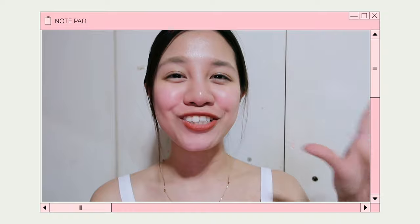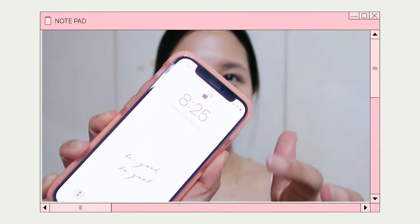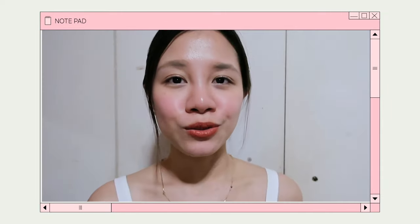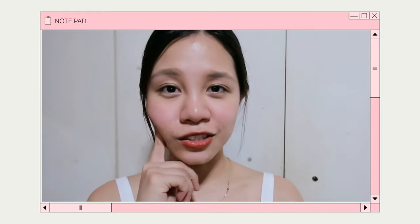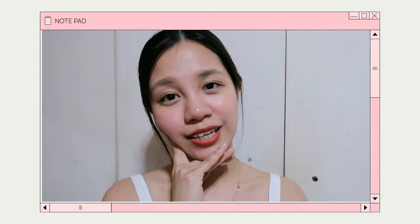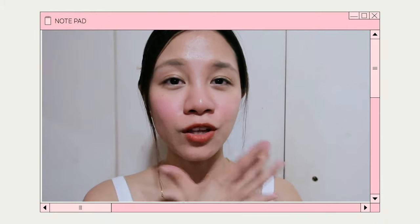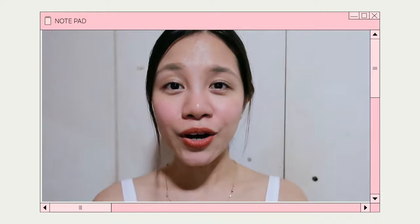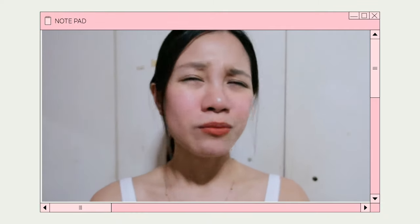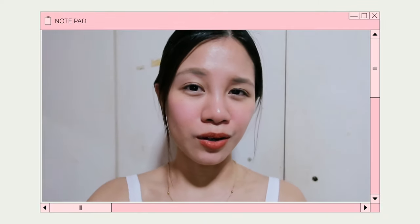Hi everyone, I just got home and it's currently 8:25 p.m. already. So far, I've had the blush and the tinted sunscreen on for more than 10 hours already. And I did not touch up or put powder anytime during the day just to see how long it would hold up on my skin. So I'm sorry if it's kind of noisy. Parang may dog na nagbabark outside.